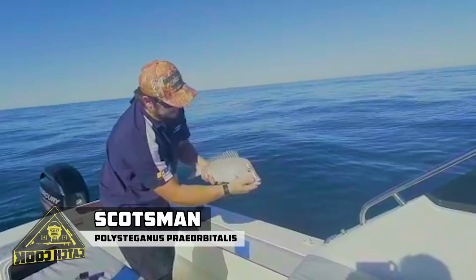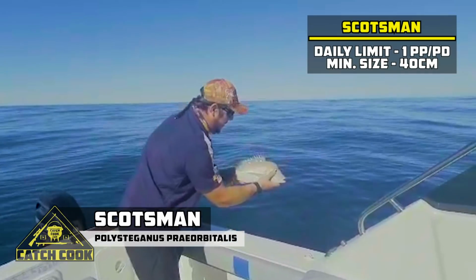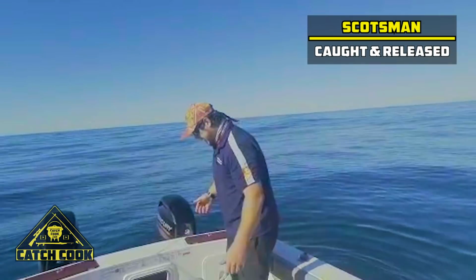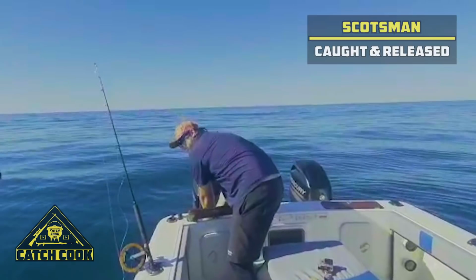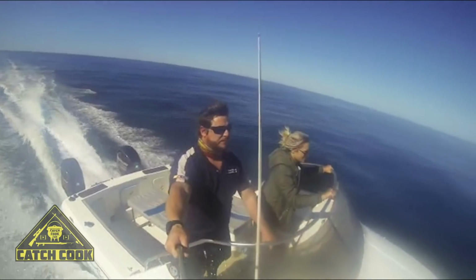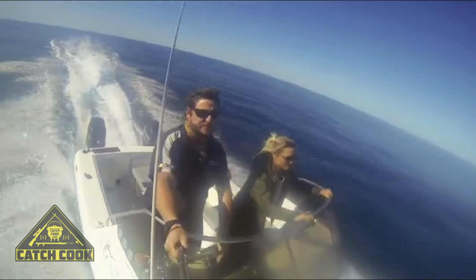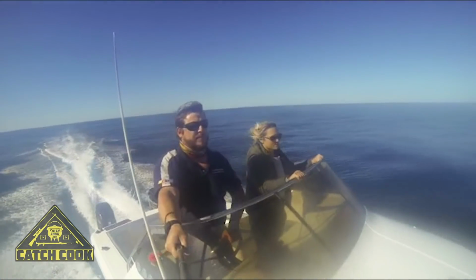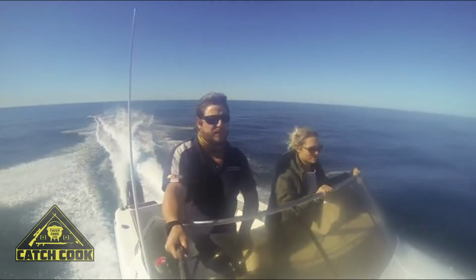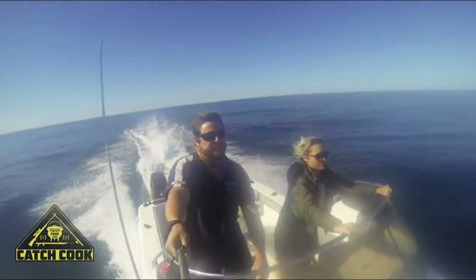Scotchman. All right, you guys, as you can see, I've got a nice Scotchman. Nice eye shadow right there. You're only allowed to catch one of them per person, and they have to be 40 centimeters here in the Eastern Cape. We were a little bit unfortunate to hit hake or kingklip. So I head up closer to the coast, one of my favorite spots, the Dageraad spot. See if we can catch a couple of them for the fun and then keep one and then go home, clean the boat and then have a cook show.